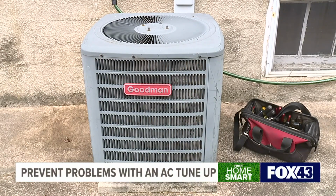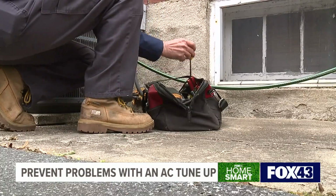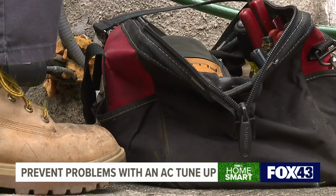And that way they're not calling us in the middle of a heat wave and their air conditioning isn't working. We could maybe fix something now instead of having them call us later. Kazar says that most units break during the hottest days, so it's important to take care of any problems early on. He also stresses that this type of work is not something to DIY, but rather something to call in the professionals for.